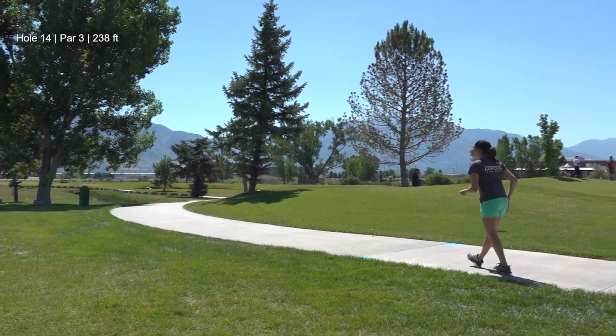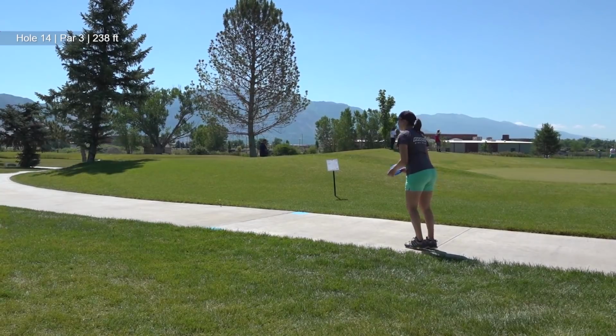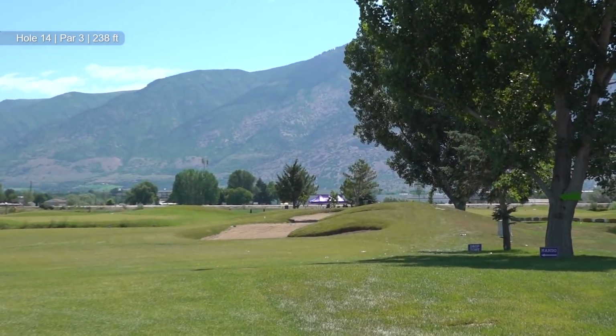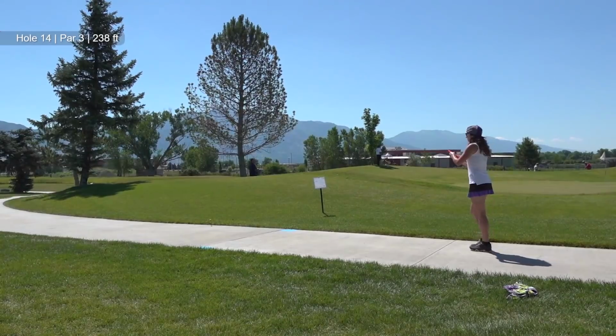It is a chippy shot. Definitely, in a sense, it plays longer, because if you want to get above the sand traps, you definitely have to put some height on it. But there are a lot of options on this hole, so it played very interestingly. Taking a Star Wraith here and throwing it on a flick line.